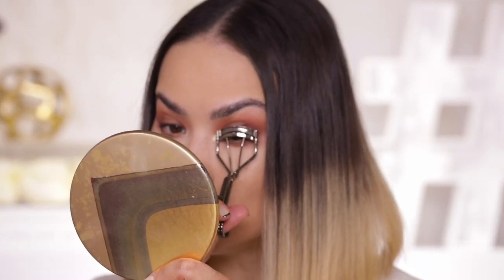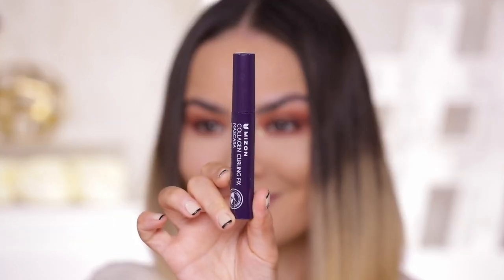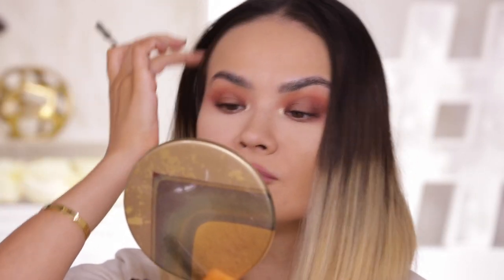First, I'm gonna curl my lashes, and I'm gonna tell you what my current favorite mascara is. Reminder, this only works with the Laura Mercier Lash Curler, links below. So I actually discovered a new favorite mascara this month, and it is this MIZON Collagen Curling Fix Mascara. I got this one from YesStyle in their advent calendar, and it's just such a lovely formula.